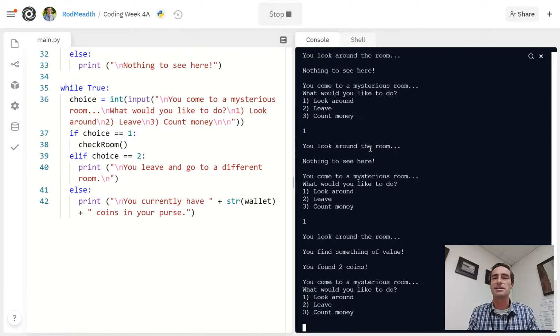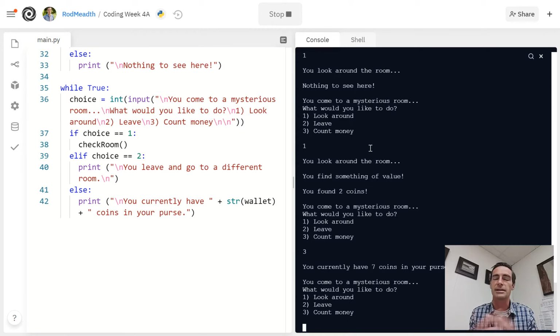This is the lame thing about this kind of input where it's all numerical, is the user can very quickly learn to just go 1, 1, 1, 1, 1, and 1, 2, 1, 2, and like learn the sequence of keys and just do it, and it's not very fun. Okay, I found 2 coins. Let's count our money. We should have 7 coins. I do. I currently have 7 coins in my purse.